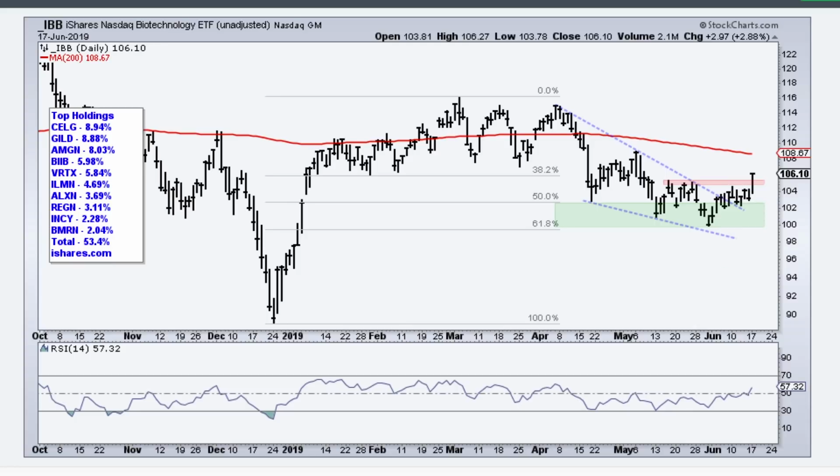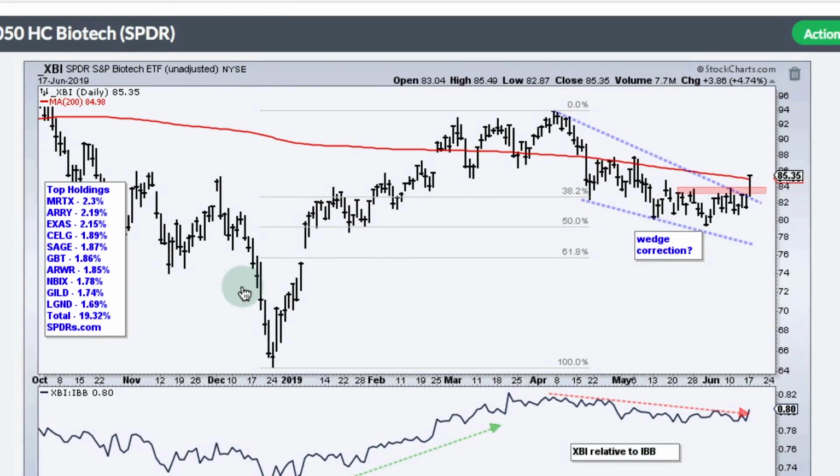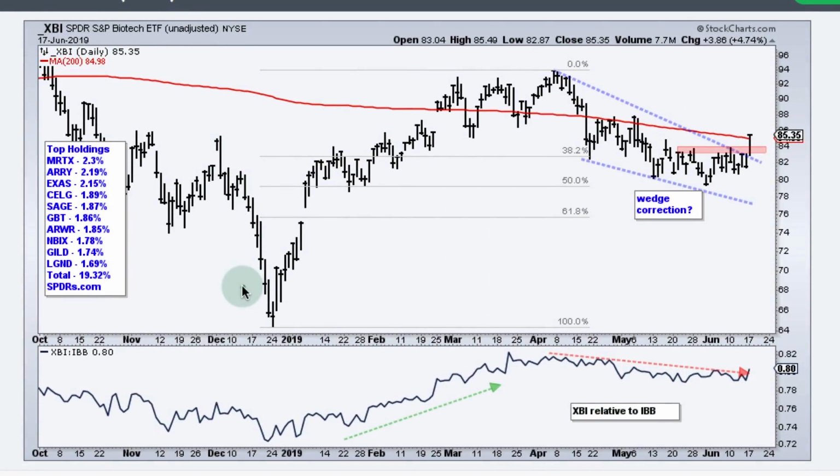Now IBB, as you can see from the holdings on the right, is dominated by the big biotechs. Top 10 account for 53%. The next one, XBI, is a broader based biotech ETF, and we can see that its top holdings account for just 19.3% of the ETF. But we still got the same pattern. We got the big advance, we got the wedge decline, and we got the wedge breakout now. And XBI started firming a little better here over the last few weeks.